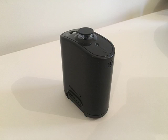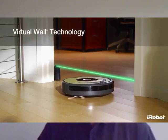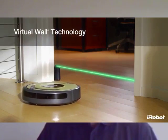Comes with virtual wall, the 630 as well. So your virtual wall sends a beam across. If you want to block off a doorway or part of a room, you can control the robot if you choose. You just simply place the virtual wall where you like and it will not get past that.